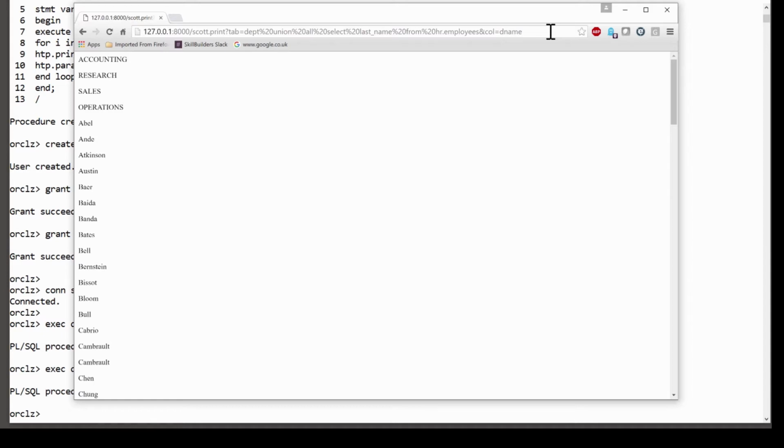And look at that. I've got the contents of the HR employees table. It can be that easy to get a SQL injection if your code is not well written. What has happened is that my low privileged user apps, who can't do anything other than execute one procedure, has managed to steal the privileges of the developer. It's possible because the procedure didn't do any proper validation of the parameter string. And it is frightening how much production code out there is vulnerable to this type of attack.